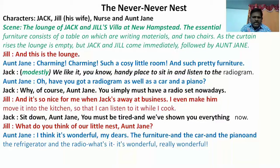Now let us see the stage setting here. The stage is set very clearly. It is set in a lounge, nothing but such a big, cozy house. Cozy, costly, with furniture, an extraordinary house, which is a villa. You know, a villa is a big house. It is at New Hampstead, and there is furniture which is essential. Essential means mandatory, necessary things. The furniture consists of a table, writing materials, and 2 chairs. Only we are talking about this room. They are entering the room. As the curtain raises, the lawn is empty, but Jack and Jill come immediately, followed by Aunt Jane. First Aunt Jane comes and immediately followed by Jack and Jill.